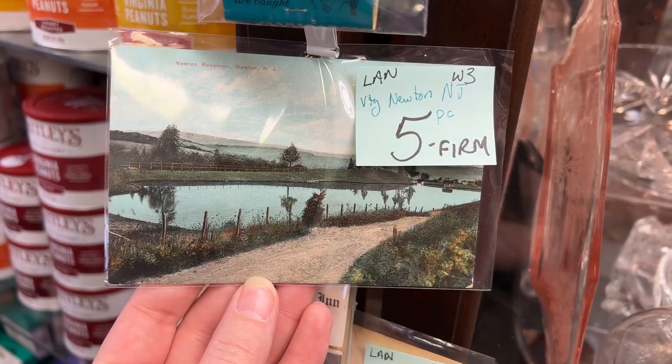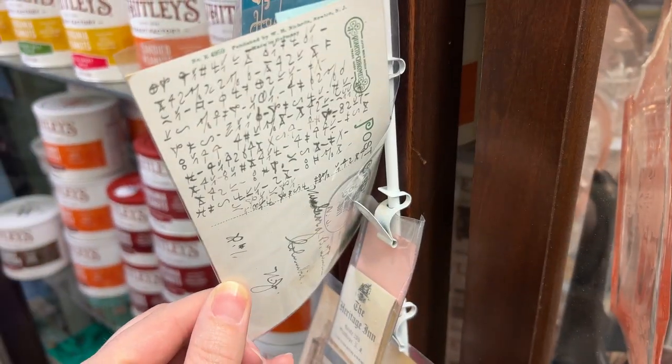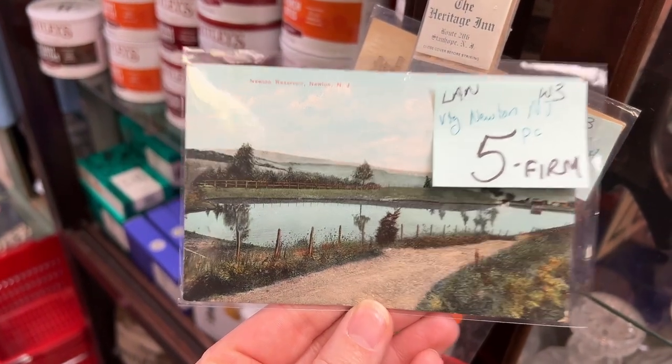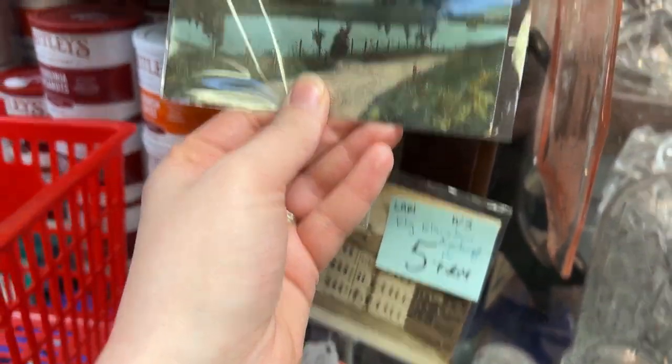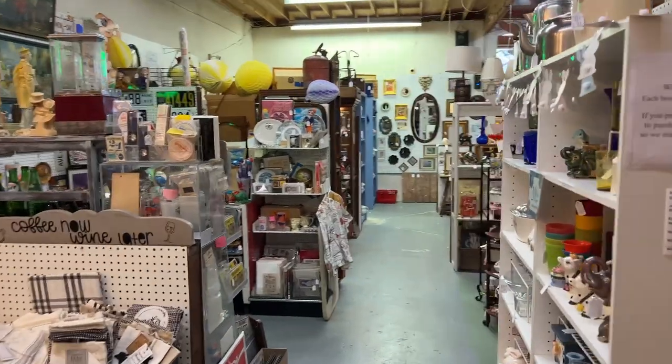Look at how cute this is. Little postcard. Oh, it's actually addressed. But that's such a pretty picture. Oh my god, and it's Newton. That's the town we lived in for many years. We live like next to that town now. It goes back so much further than I expected it to.